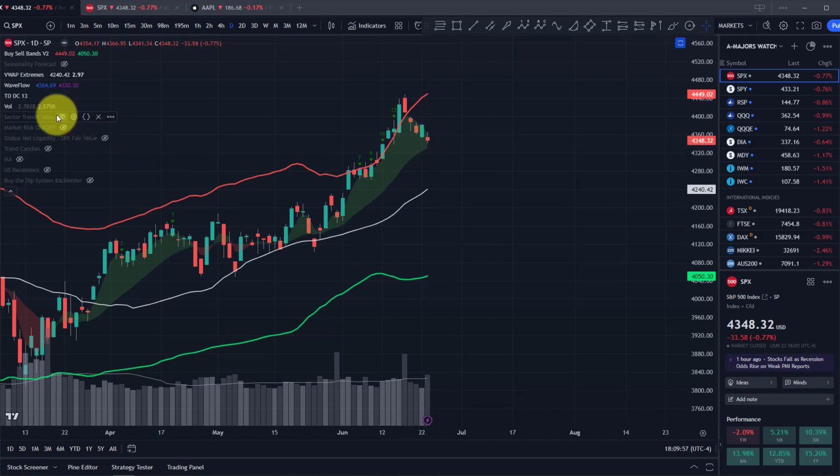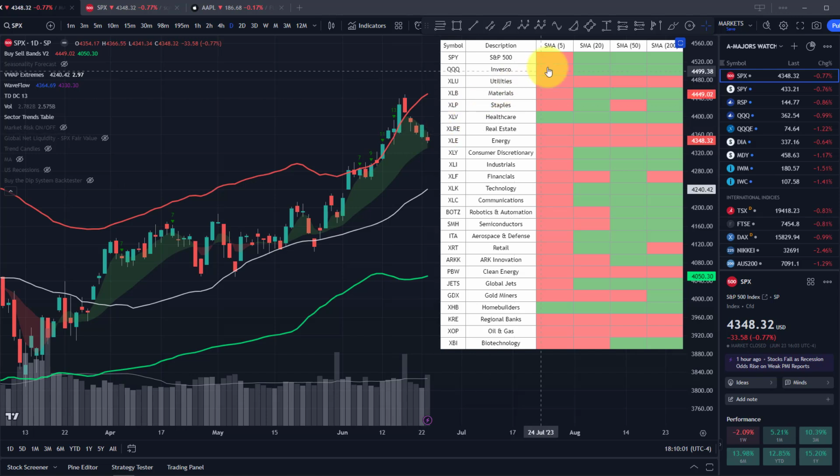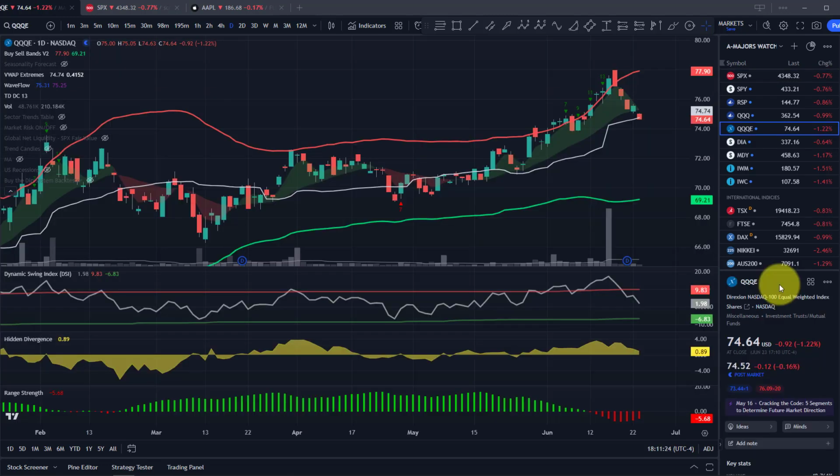And just looking at our new sector trends table indicator, we can see we've got a bit more red today in the immediate trend and a few more red boxes in the short-term trend. This indicator just looks at where the current prices of each of these sectors are in relation to the 5, 20, 50 and 200-day moving averages. And we can see it's only healthcare and home builders that are still on uptrends in all time frames. Now we've got utilities, real estate, energy, clean energy, regional banks, oil and gas, all in downtrends across all time frames. And we've now got the NASDAQ equal weight index closing below its 50-day VWAP today.